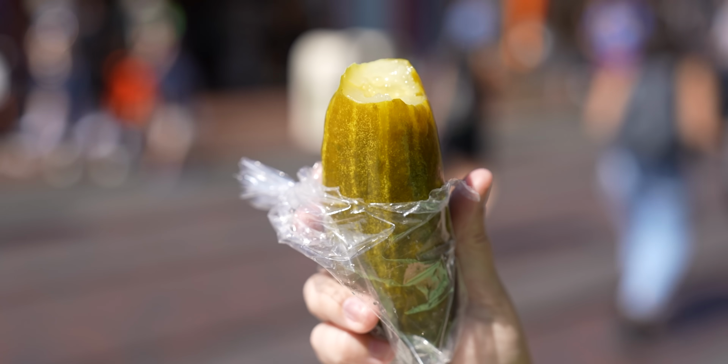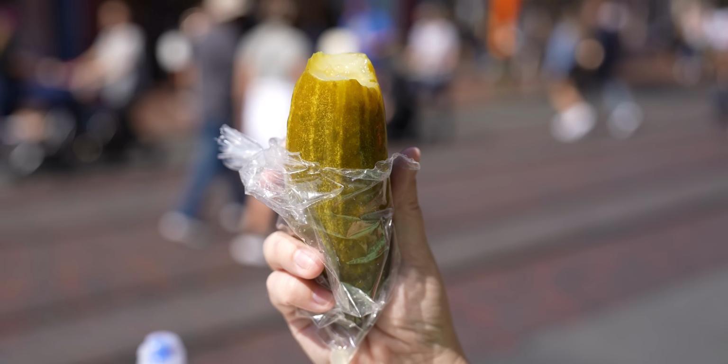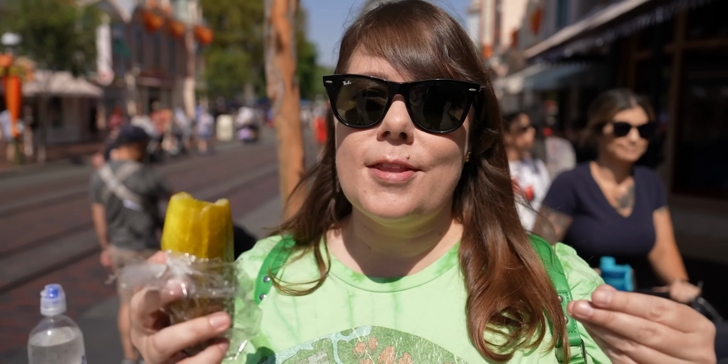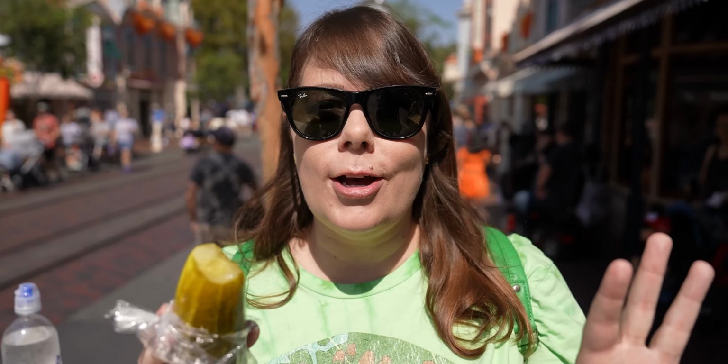They used to actually sell spicy pickles and garlic pickles. They were the same pickle, just marinated in different flavors. I don't know if they do that anymore, but the standard one is a 5 out of 5 Kitras. So juicy, so good, just trust me.